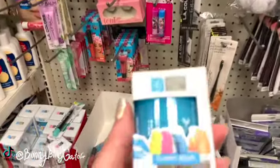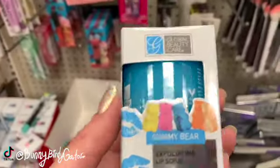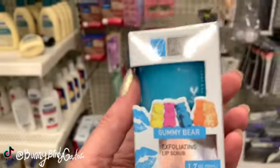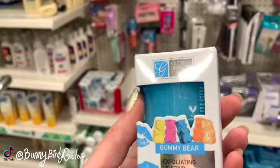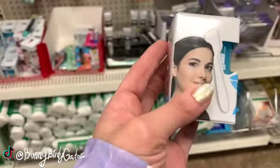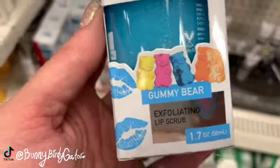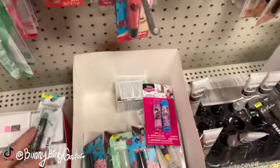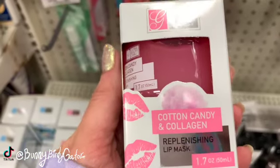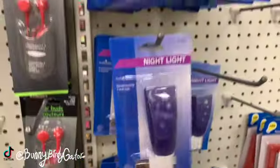Oh my gosh, you guys, what is this? I have to get this. This is Gummy Bear Lip Scrub. Gummy Bear, you guys. Gummy Bear. Has anyone tried this? Please tell me it's good, because I really want it to be good, and I want to buy a few if it is. Oh my gosh, you guys, it looks so cute. Gummy Bear exfoliating lip scrub. And then we also have Cotton Candy Collagen. This is a replenishing lip mask.